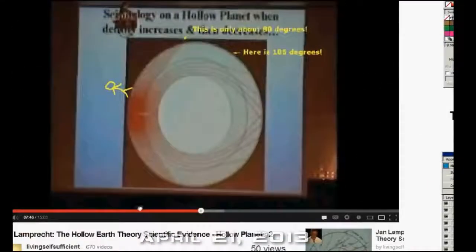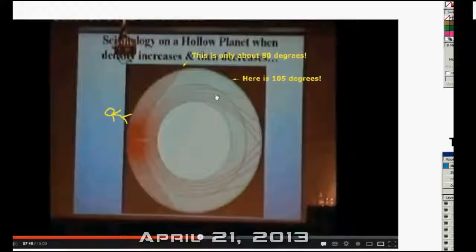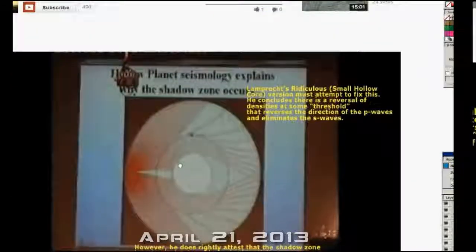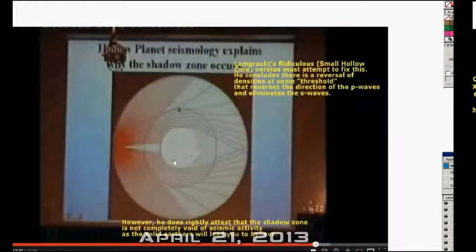Jan Lamprecht basically saying that initially, okay, this is your initial version of the seismic activity on a convex planet that happens to be hollow in theory, basically. But they only have the S and P waves going to about 80 degrees, and so this is where they would need to go. And so they have to revise their model to create this much smaller interior, this much smaller hollow interior. And they have to say, well, okay, then the S waves are gradually speeding up as you get deeper and deeper, as the material becomes more dense, and then it transitions, and then it starts to shift and become less dense, so it slows down.